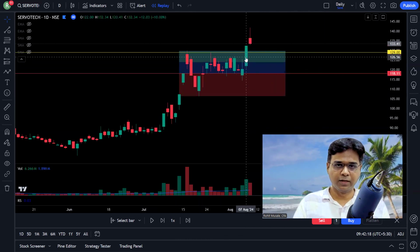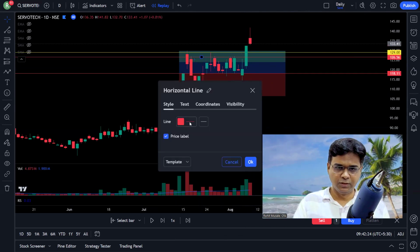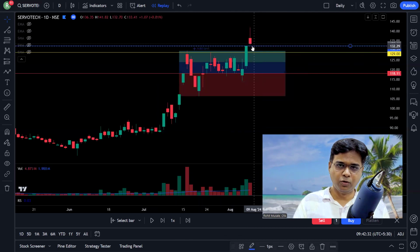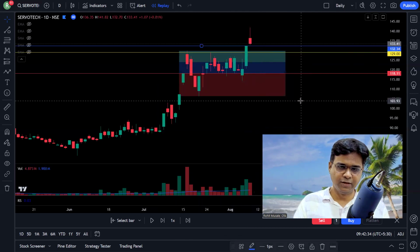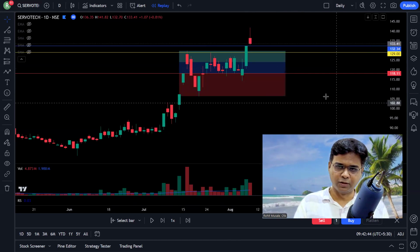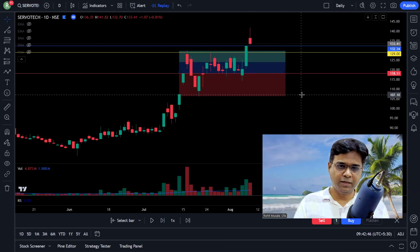So now if you look at the high of this candle, let us draw a line there, 132.34. So if you see, let me draw a blue line, 132.34. So that's the low of the rising window. So a rising window has got an upper line and a lower line. So the lower line becomes support. So in this case, the lower line is 132.34. So that becomes my mental stop loss.